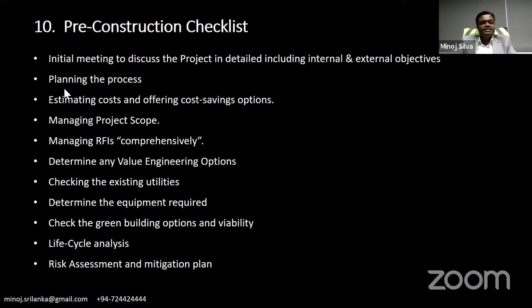Pre-construction checklist. During pre-construction period, there is an opportunity to work together with developers, consultants, project managers, and bidding team, it's a pre-construction team. Therefore, initial meeting to discuss project detail, including internal and external objectives.